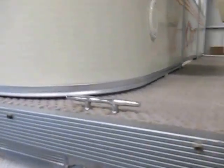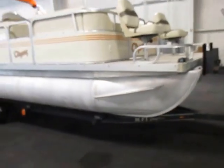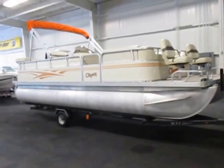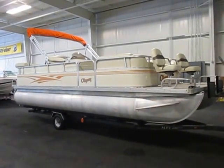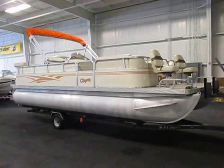Has fence rail spacers and end bracket skirting. So again, this is a 2005 Odyssey 322 FCC Classic. It's powered by a 75 horsepower Evinrude E-Tech outboard engine. Has 217 engine hours.